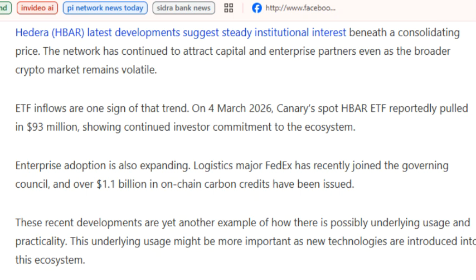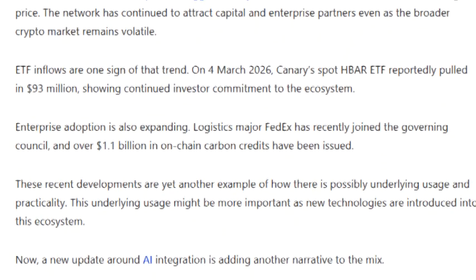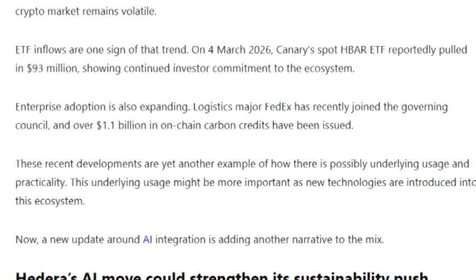You have got $100 sitting somewhere right now. Maybe it is in your savings app earning basically nothing. Maybe it is in a stablecoin collecting dust. Maybe it is in your pocket right now.